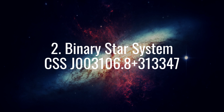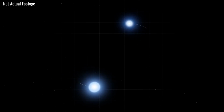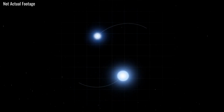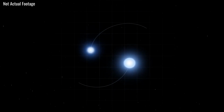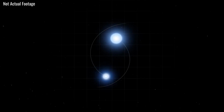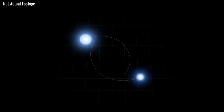Number 2, research investigates eclipsing binary CSS J003106.8+313347. Next, let's talk about a peculiar binary star system known as CSS J003106.8+313347. Astronomers have recently performed the first photometric study of this system using a private observatory. Their findings shed new light on this fascinating object.